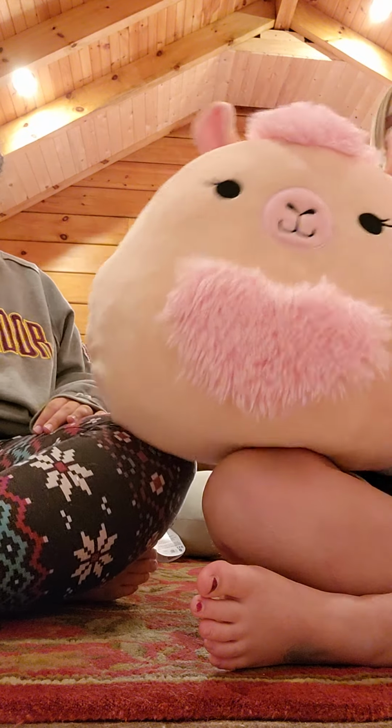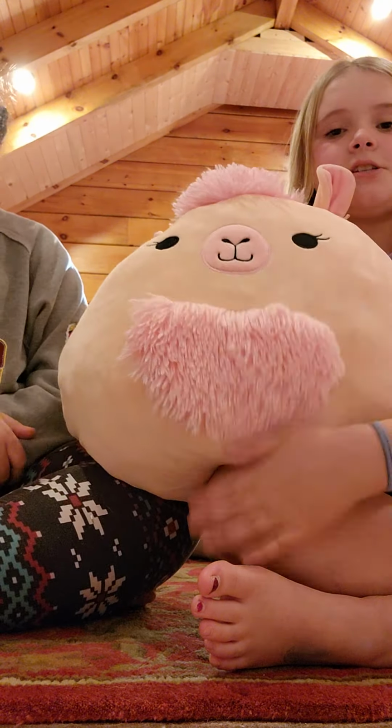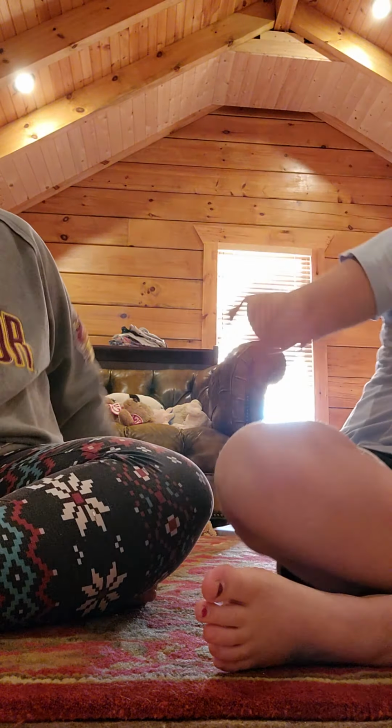And then she's part of the Valentine's crew. She's got a little heart on her stomach. So, I love Haley. She's my biggest one. I think she's like a 20-incher, close to 20, 25-incher, maybe. But I love Haley. Next one.